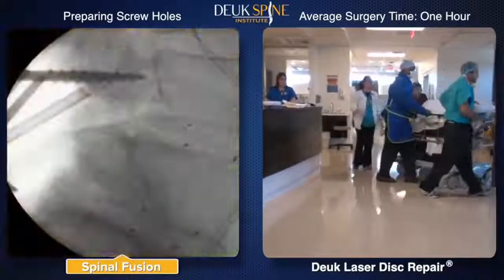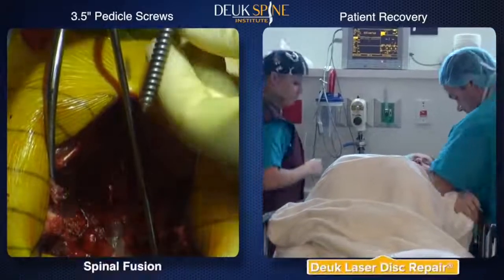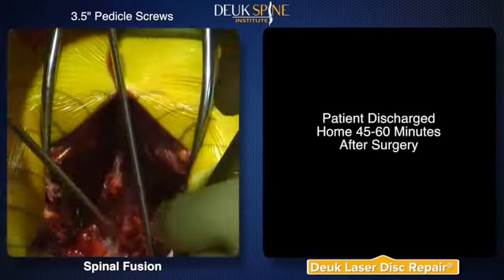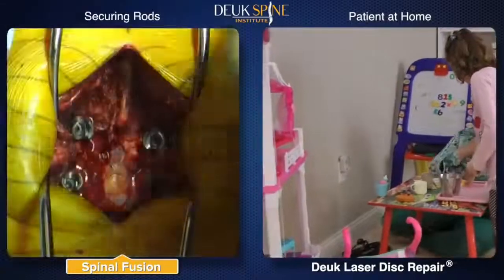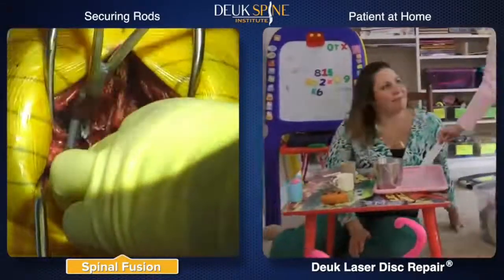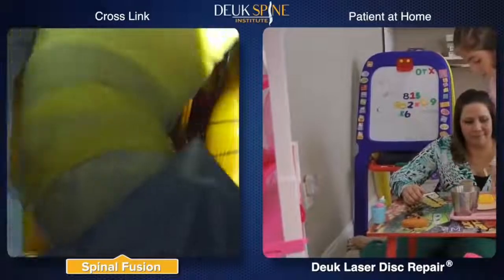Holes in the spine must be tapped in preparation for the large pedicle screws that anchor the fusion hardware. The Deuk laser disc repair patient is in recovery usually 45 to 60 minutes before released to go home. The fusion screws are inserted into the bone, as shown in the X-ray. After all screws are in place, rods are used to connect the screws together to prevent movement of the secured vertebrae. Cross-links are added to bridge the rods together for additional stability.